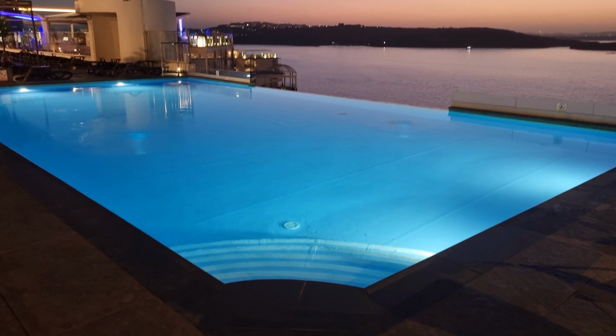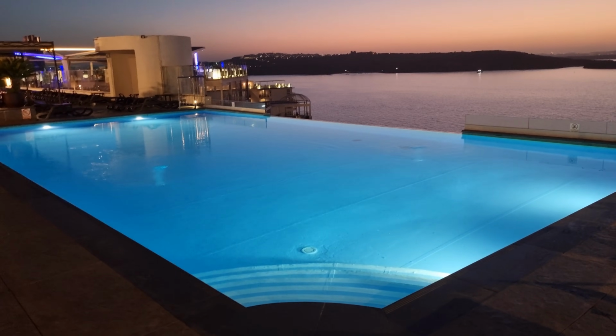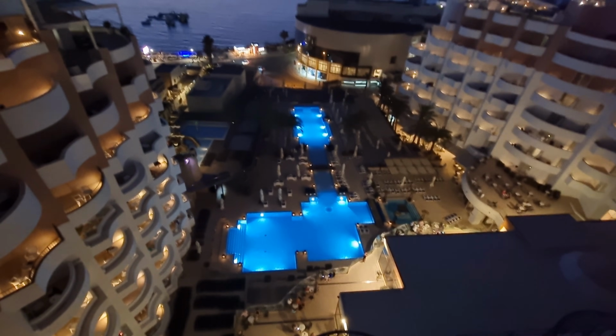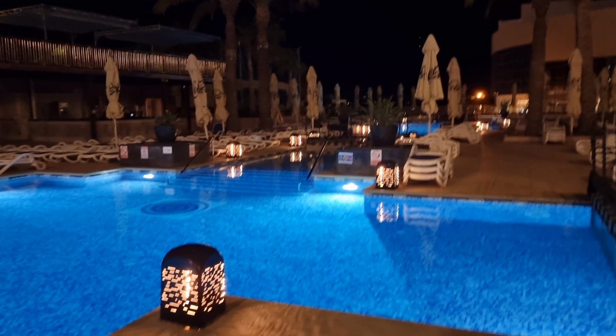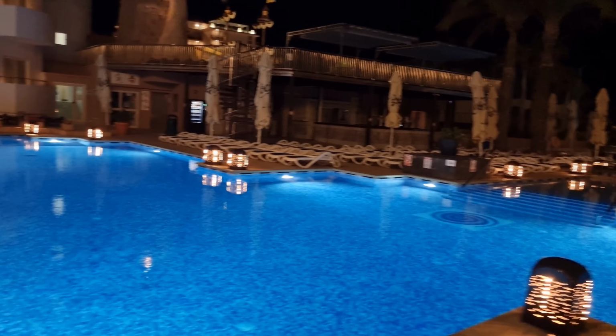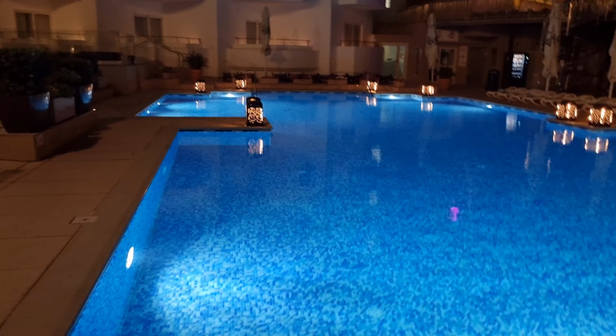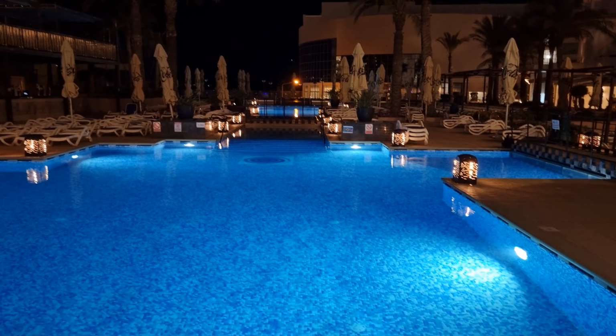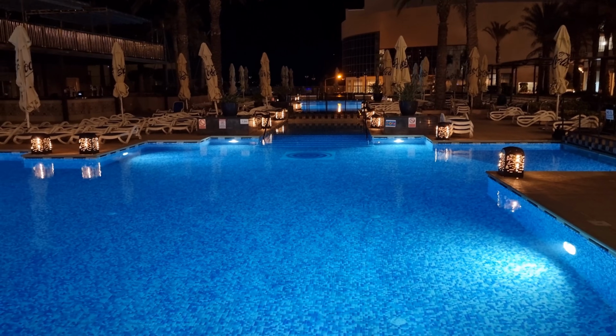But if you have kids with you, they are not allowed on the rooftop where there is the infinity pool, and that's only 16 plus. So keep that in mind. The infinity pool, everybody was obsessed about it in the reviews that I've read before coming. And I'm like, it's beautiful. It's great, you can watch the sunset from there and it's precious.